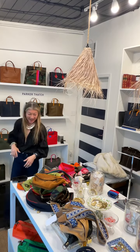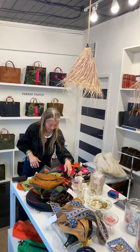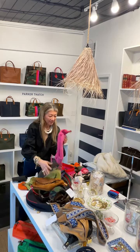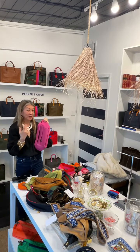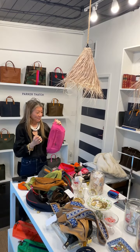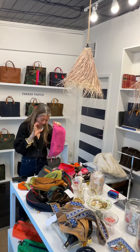Oh my gosh. How does the pink nylon sling compare to the pink leather sling versus the pink suede sling? Which is the most hot pink? I think the pink suede sling is the most hot pink. The leather one, I think there's only one left, and it's a nice leather. I don't have it here. But I think the suede one is a brighter color than the leather.